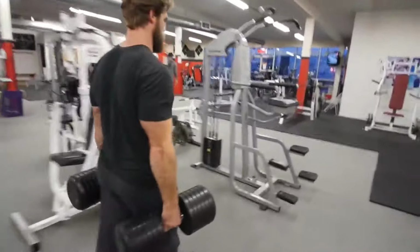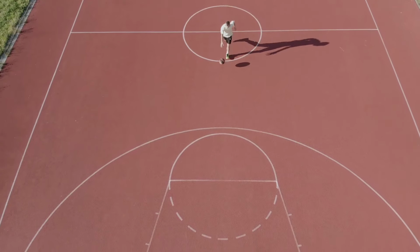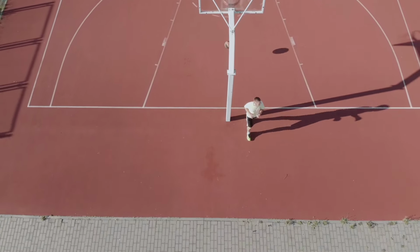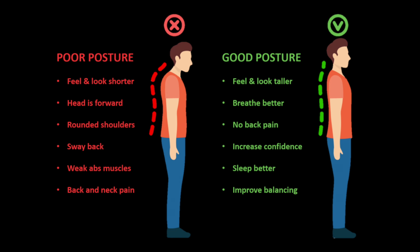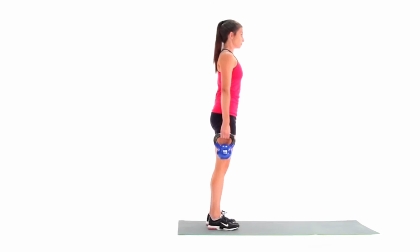and walking phase. Farmer walks enhance overall strength, improve posture, balance, and stability, all of which improves performance in sports and life, while reducing risk of injury. So here are the top 5 benefits of farmer walks. Number 1, posture. Farmer carries reinforce correct posture, translating to both better performance and reduced risk of injury.